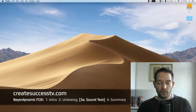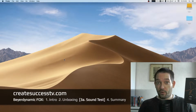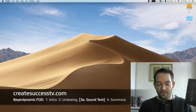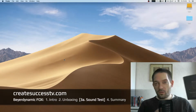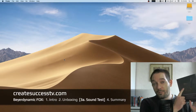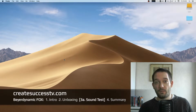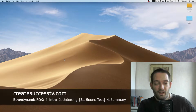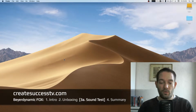So guys, right now you're listening to the Beyerdynamic Fox USB microphone. I just quickly connected this to my computer, and I'm speaking directly into this 24-bit recording USB microphone. And guys, what I noticed, first of all, the cable was a little bit short. If you're using this Fox microphone with your notebook, a short cable would be a good thing to have. But in my case, I'm connecting it to a Mac Pro, and the Mac Pro sits beside my desk. So for that, the cable was too short. So you definitely need some extension or longer cable.